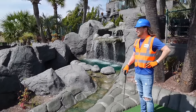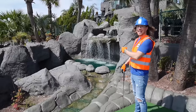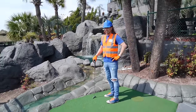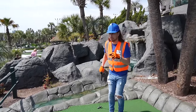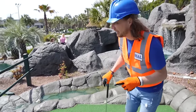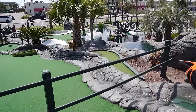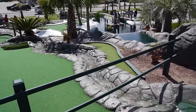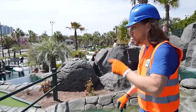This is nice. We've got the fresh air, a little waterfall and a stream. I think I'm really going to like this one. There are a couple of obstacles, but this one has a really special trick to it. If you look, you can actually get it into the stream and it goes all the way down to a little grate. Possibly get a hole in one. So let's try it.